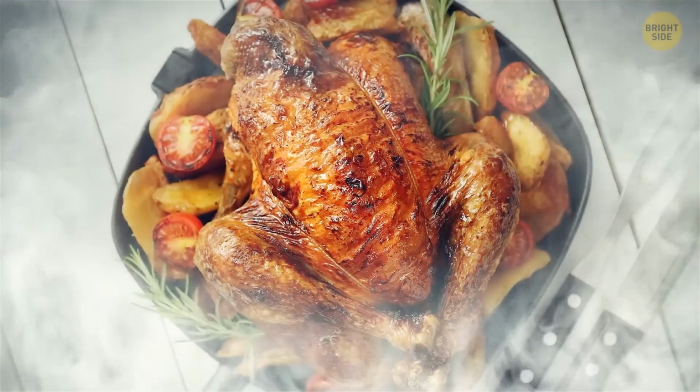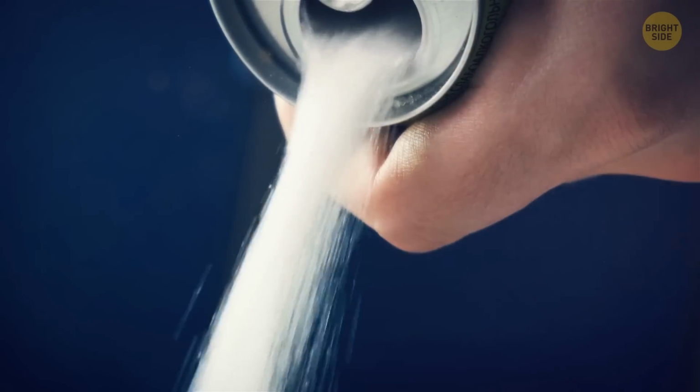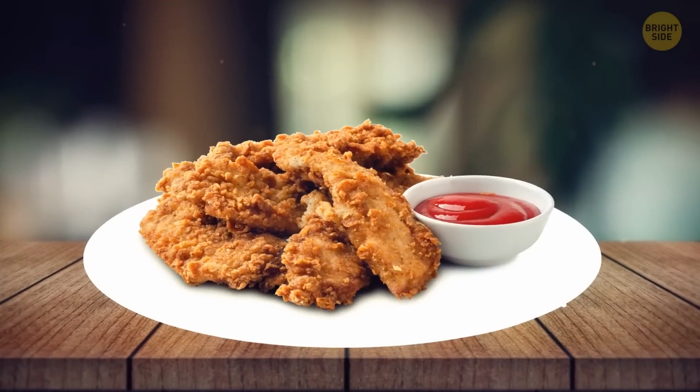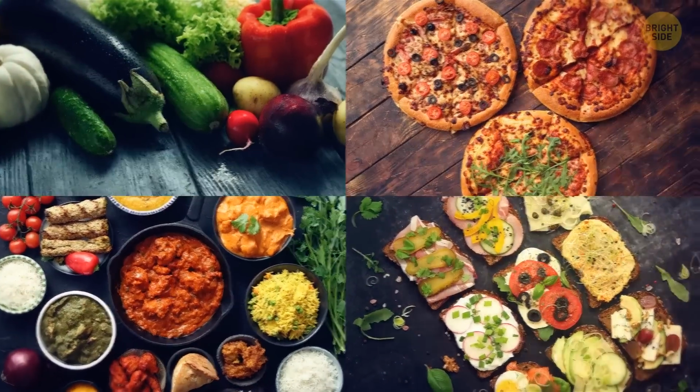You see, home-cooked chicken has 0 grams of carbs, but the study samples had added sugar and up to 10% of the calories in the chicken breast comes from there. So what's the moral of this story? If you're a health-conscious diner, you should maybe go for other options.